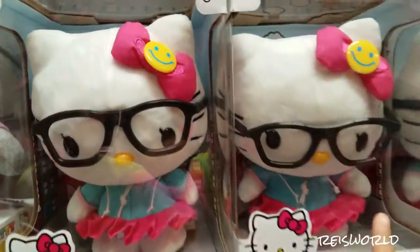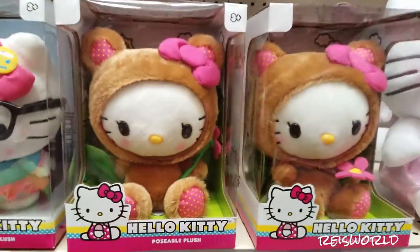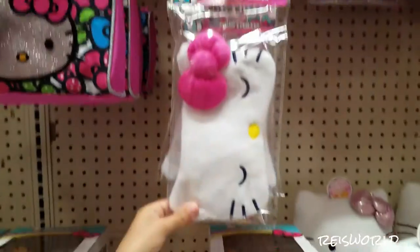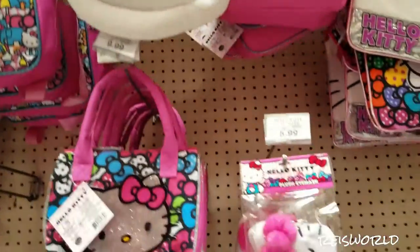There's a Hello Kitty broom if you want to learn how to sweep the house, I guess. There's also Hello Kitty wrapping paper. Oh, I like this one because of the glasses. And you pose really well. Cute. Oh, look at this one. This is cute. Really cute. Oh, I need this. An eye mask. Literally. And then there's tons of purses up here.